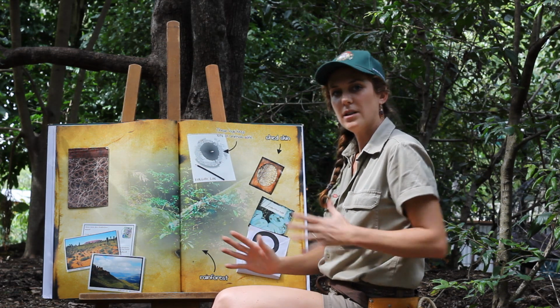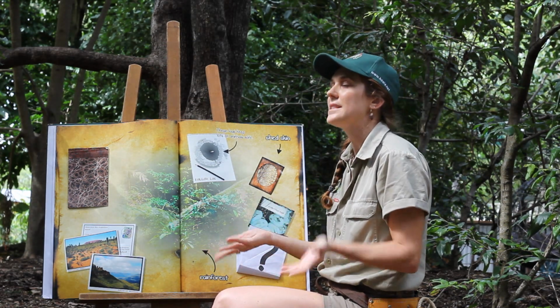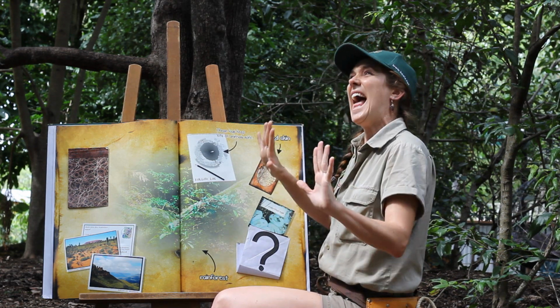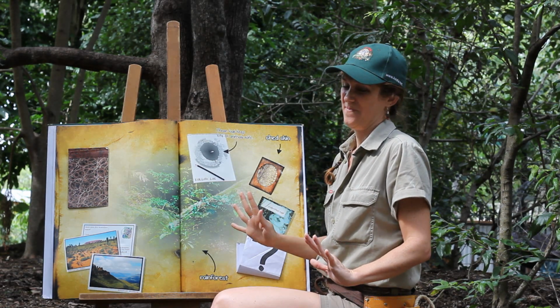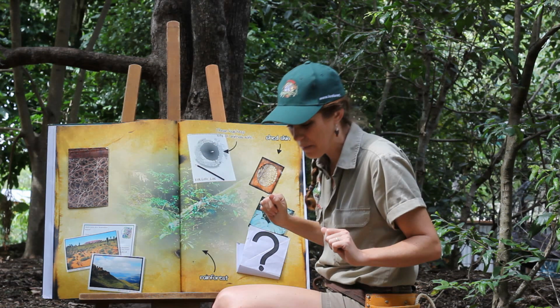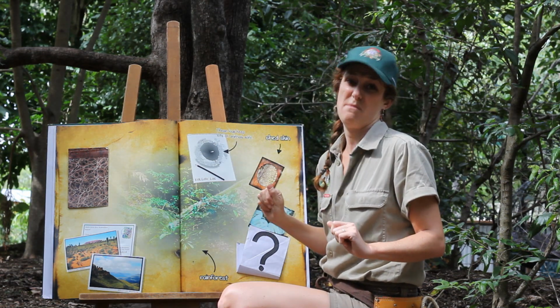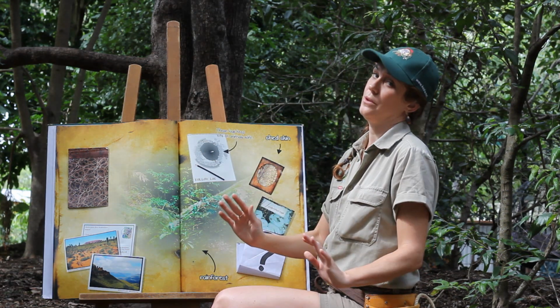I kept walking along and I was a little distracted. I was looking up in the trees, I was listening, I was smelling, I wasn't paying attention, and I felt something squish under my boot. It made kind of a yucky squishing sound. I lifted up my boot, I looked on the ground, and that's when the smell hit me. I had stepped right into a poo clue.